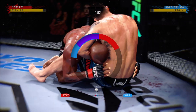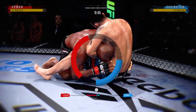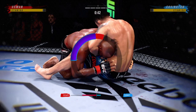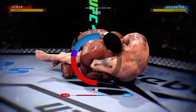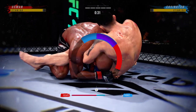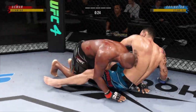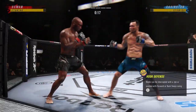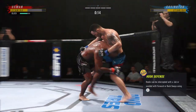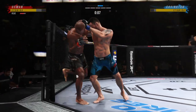All right, so he's got his head here looking to set up the guillotine choke now. Oh, nice guillotine there. 30 seconds on the clock, let's go. And he's out. Both fighters get up now. Stuffs that takedown attempt without issue. Left hand punch to the clinch.